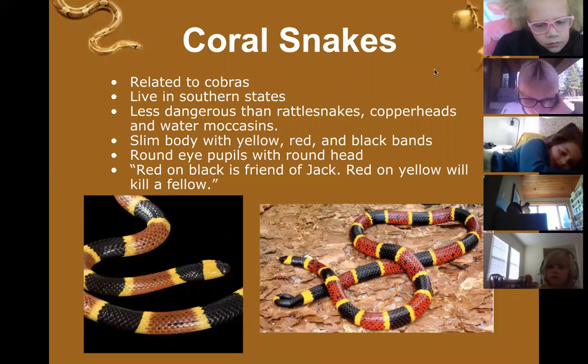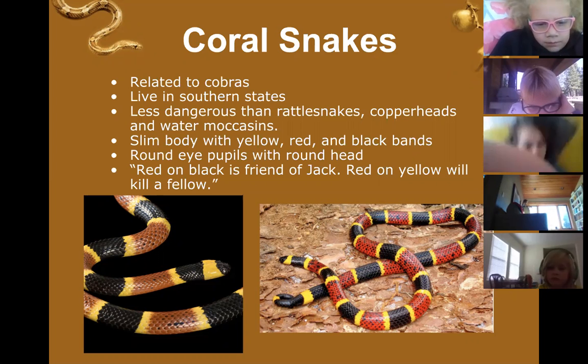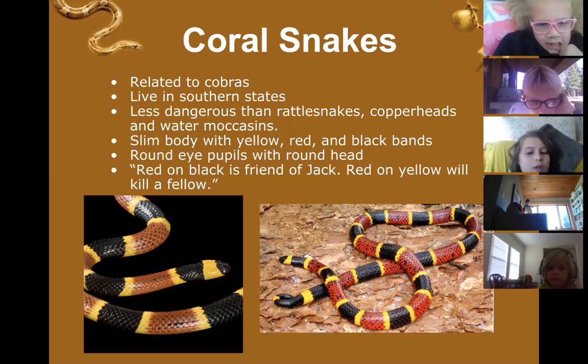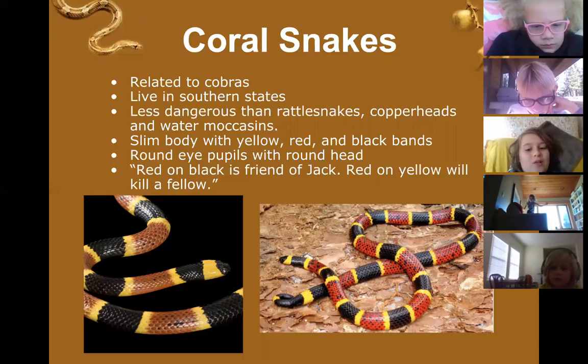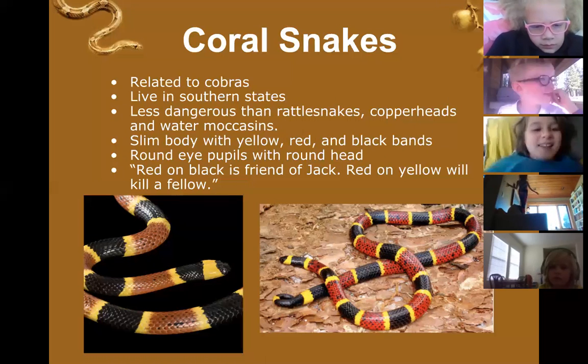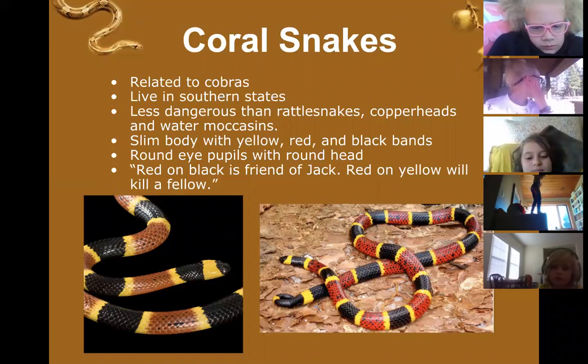And the final poisonous snake that we're going to talk about is a coral snake. So these snakes, I think they're super beautiful. Wait, I want to say one thing. There's a snake that looks just like them that's not poisonous at all. You can pick it up. It barely bites. But there's also a coral snake. Yeah. So we're going to learn how to tell the difference.